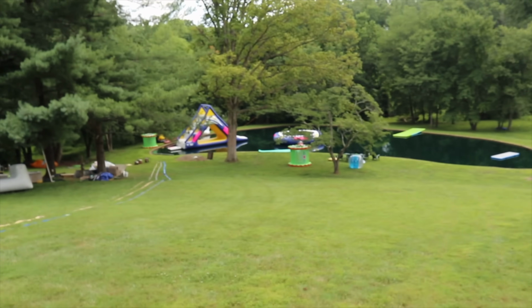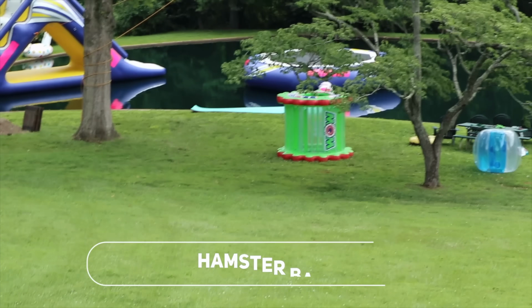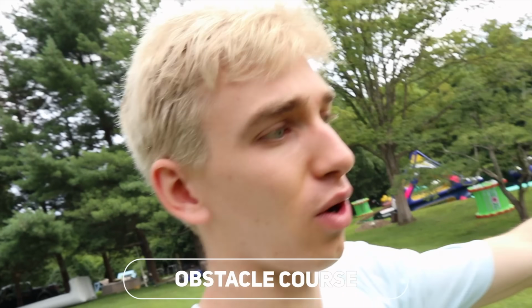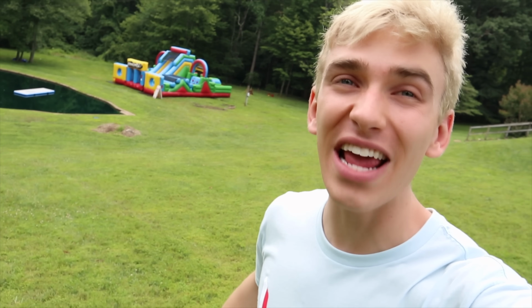And then coming down the hill, we have our inflatable water park. Check this out. We've got the giant slide down there. We've got the giant water trampoline down there. We even have a hamster type ball thing there. And if that's not enough to do a water obstacle course, Sharers, we also have a real obstacle course moon bounce right here. Check this thing out. Absolutely insane. And we're just getting started. The party hasn't even finished being set up yet. It's going to get more insane.